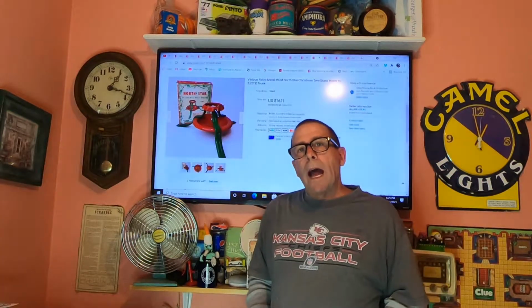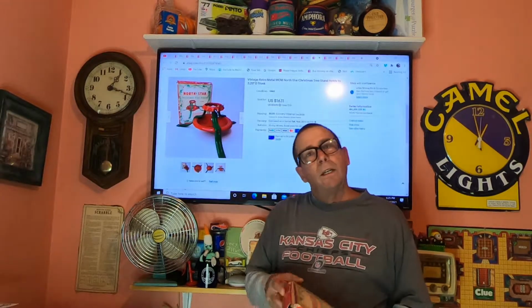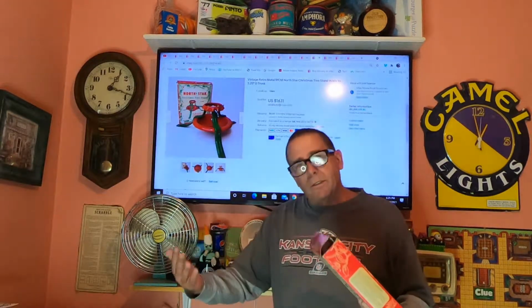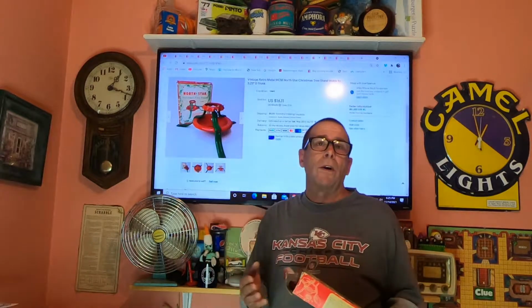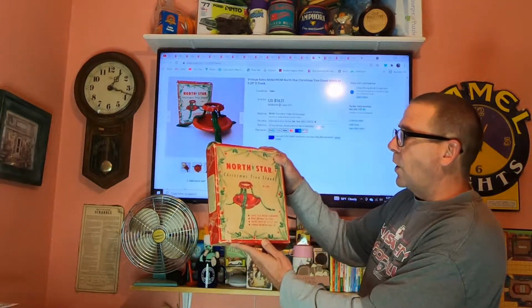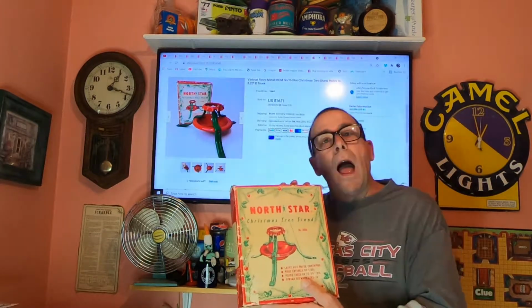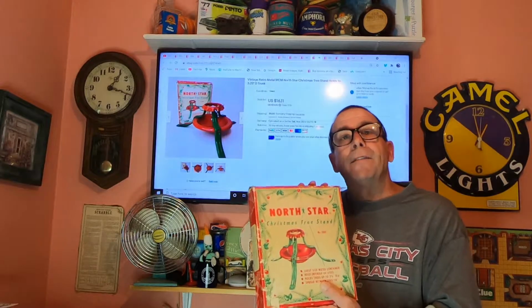This next item going out, picked up at my local thrift store for 75 cents. It is Christmas time. Things related to Christmas are starting to move out of the store. It's this vintage North Star Christmas tree stand. This sold for $16.11 and the buyer is paying $12.55 in shipping.